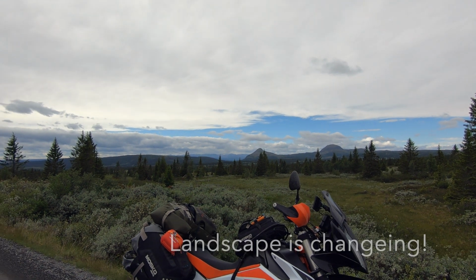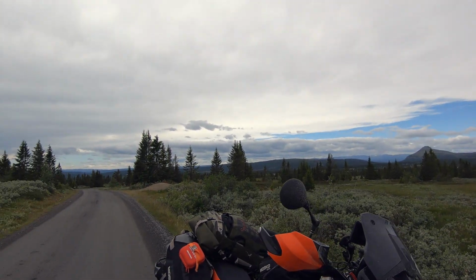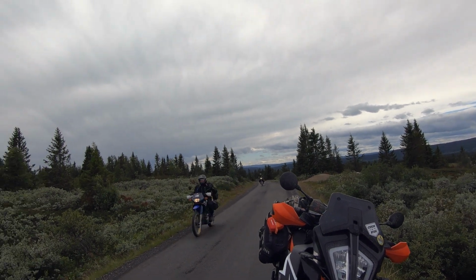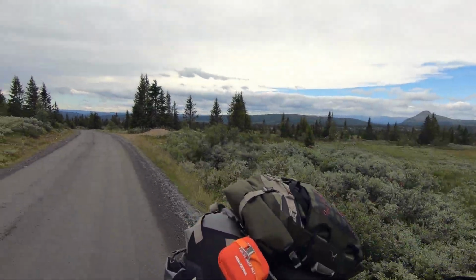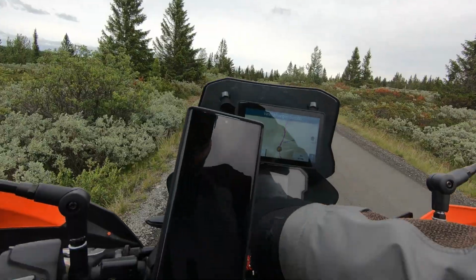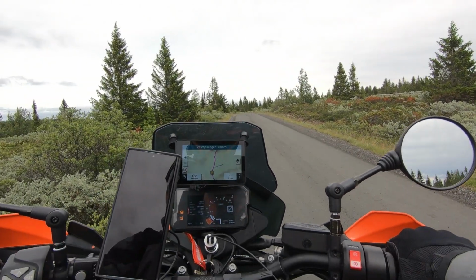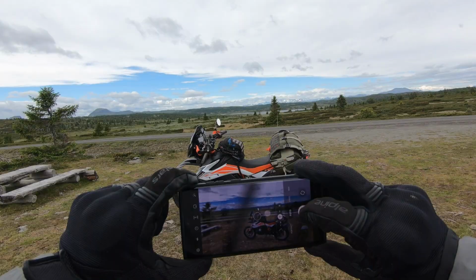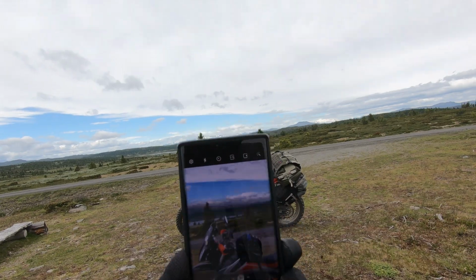Have a really nice framing here, the mountains in the distance, and the road. I think I have some ADV riders behind me. Hear them right now. Those guys are taking it pretty easy, so I think I will pass them soon again. The landscape is changing. Wow. You see a lot higher mountains in the distance than before. We like that. Nice.